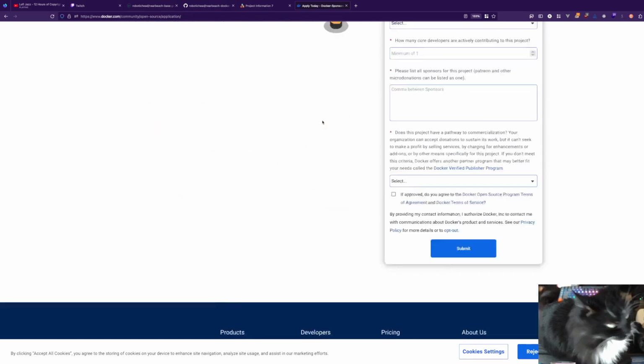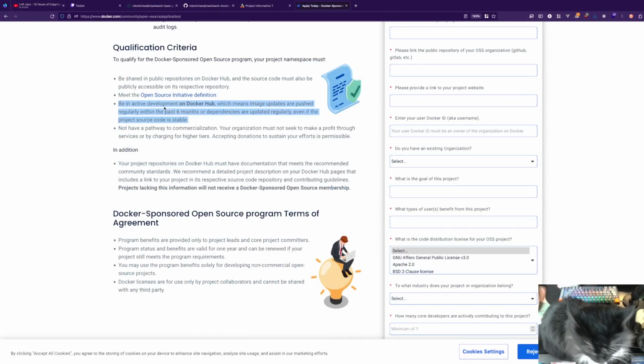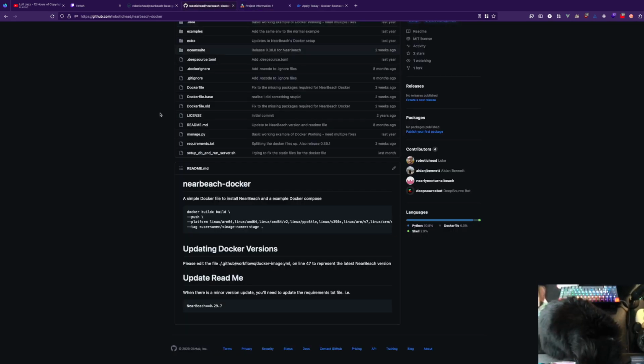So, essentially, we're really close to this. We just need that one. I reckon if I could state this is our procedures and so forth, hopefully they'll be like, all right, going forward, they're going to be using Docker quite regularly. So yeah, we might as well jump straight into it.